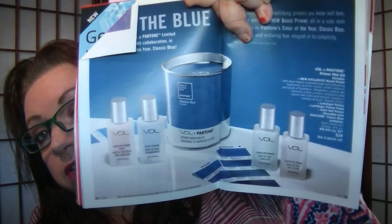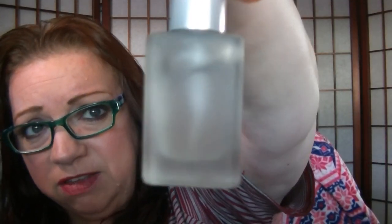On page 34 and 35, that Pantone mini kit, the primer mini kit, is still available. So, it's got all the VDL primers in it if you want to give them a shot. They're all this size, but look how much you get in there. I mean, seriously, this is a generous travel size. This would last me a month, maybe well over a month. And you're getting four of those in the different types. So that's still available. It's $39. I highly recommend it. I think it's a great way to try our VDL primers. And the VDL primers are awesome.